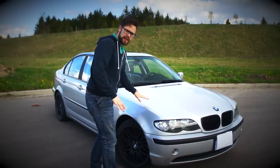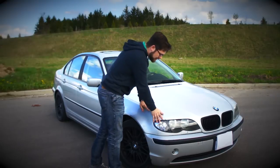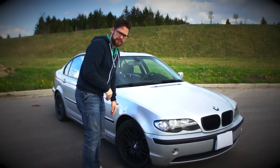Check the suspension out from the outside. Look at the actual shock. See if there's any oil on it. That shows that you might have a shot piece of suspension there. Give this a bounce right here. If that bounces too many times up and down, that means it's just going up and down on the springs and the shocks aren't even doing anything.